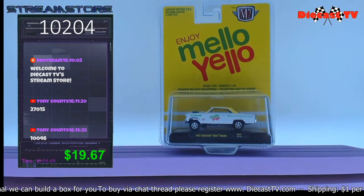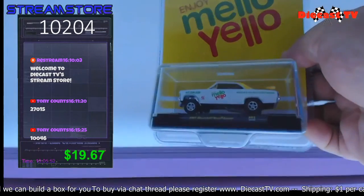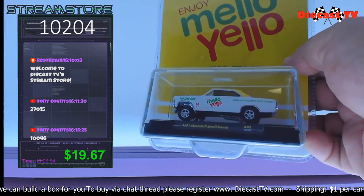Let's take a close look at this bad boy. It's pretty cool all the way through. The world's fastest soft drink.